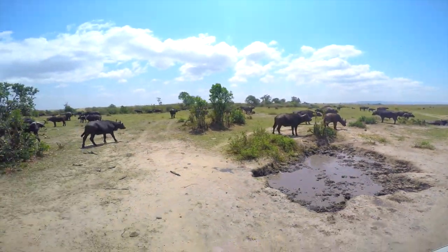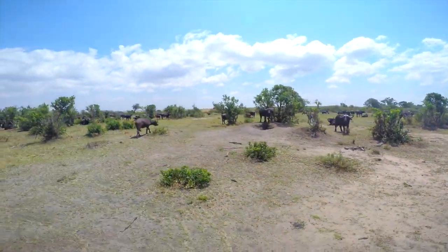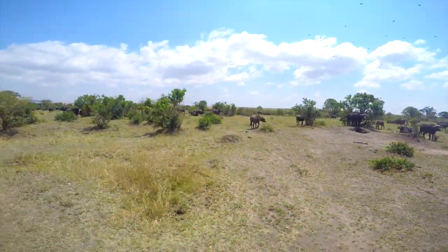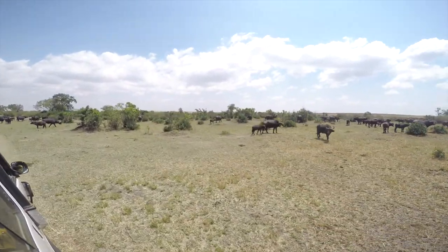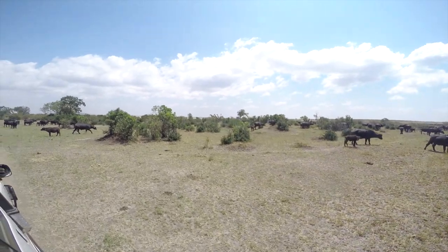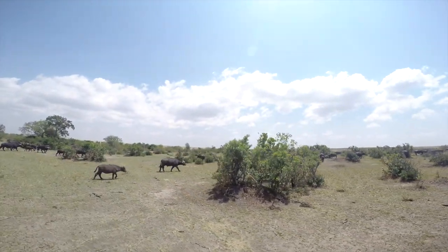African buffaloes have poor eyesight and sense of hearing, but their sense of smell is excellent. Mating season of African buffalo takes place between March and May.